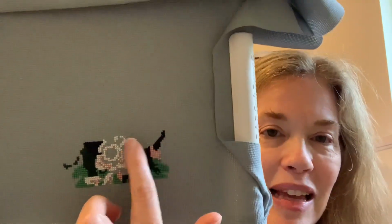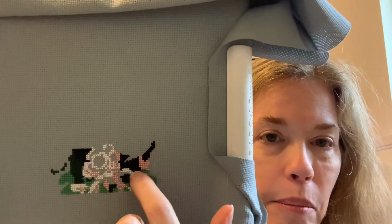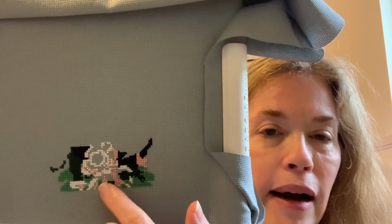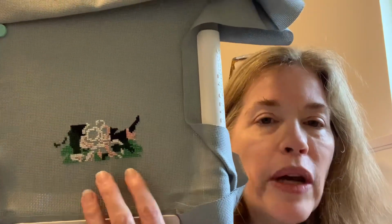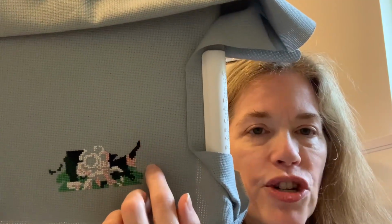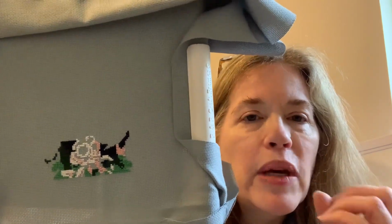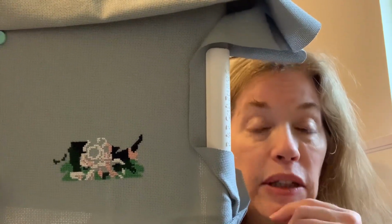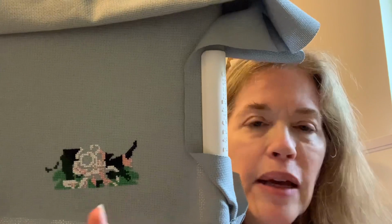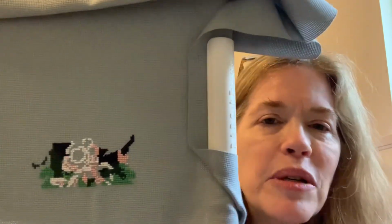So that is what I've gotten done. As you can see, the flower is really taking shape now. I worked a bit more over this way, and this fabric is so nice to work with. There were a lot of half stitches in what I was working on last night, and it was so easy to work those half stitches on this fabric. It split very nicely. Yeah, it was fun.